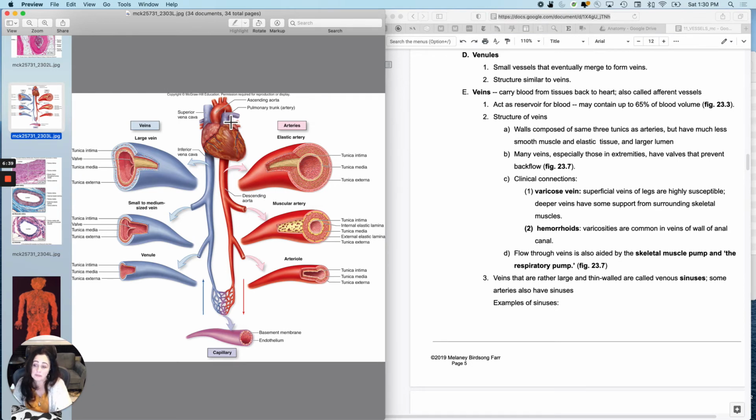Since there are more of them and the blood is not rushing through them at any quick pace, comparatively speaking, they may at any moment contain up to 65% of your blood, and it's just kind of farting around on its way home from work.